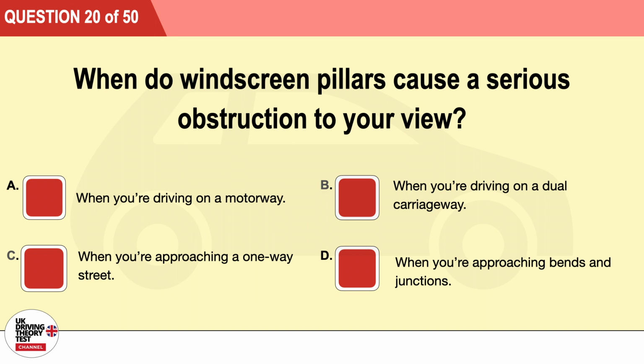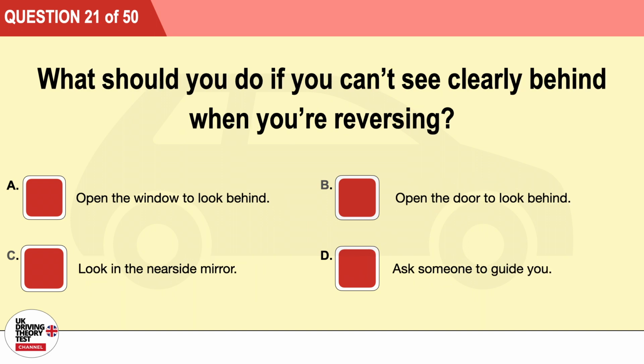The correct answer is D. When you're approaching bends and junctions. Question 21. What should you do if you can't see clearly behind when you're reversing? A. Open the window to look behind. B. Open the door to look behind. C. Look in the near side mirror. D. Ask someone to guide you.